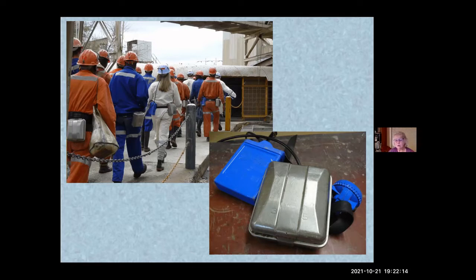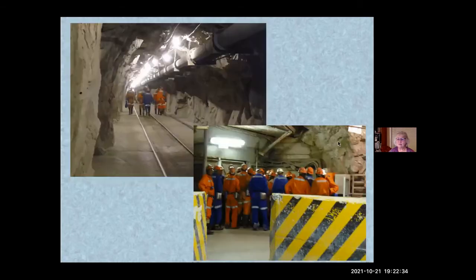We were given a 25-pound oxygen pack. You can see that on everybody's belt. It lasts for 25 minutes in case there's a lack of oxygen. And let me tell you, it was a wonderful feeling after we went down there to take that pack off. It was like losing 25 pounds instantly. I wish it was that easy.